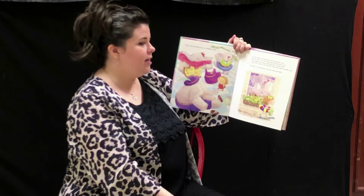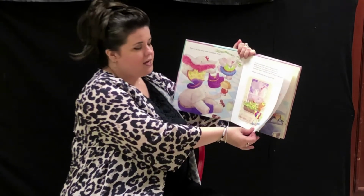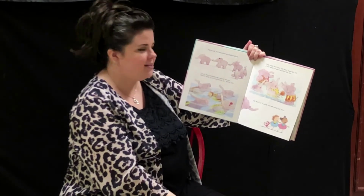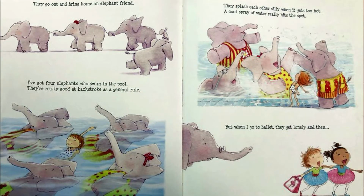But when I go swimming, they get lonely, and then they go out and bring home an elephant friend. I've got 4 elephants who swim in the pool. They're really good at backstrokes as a general rule. They splash each other silly when it gets too hot. A cool spray of water really hits the spot.